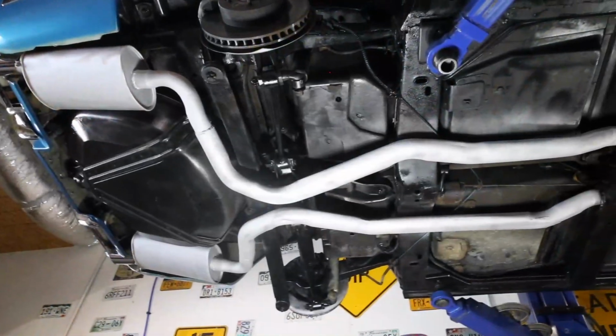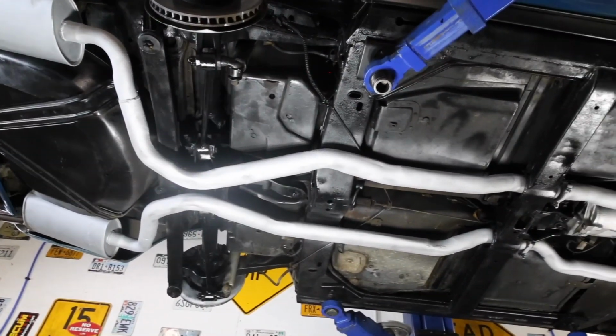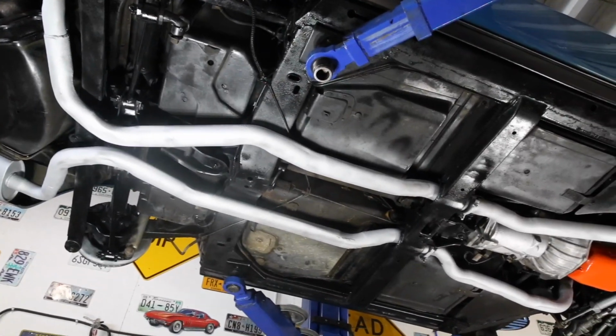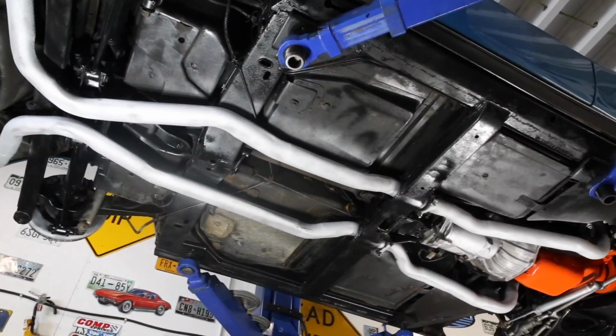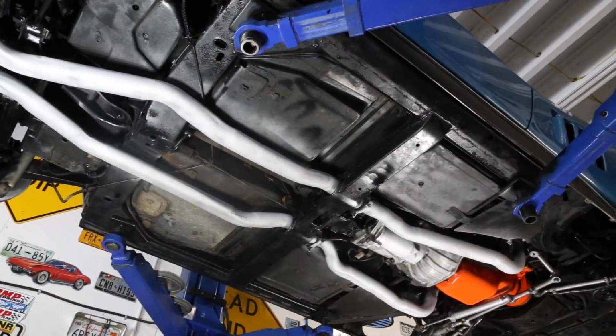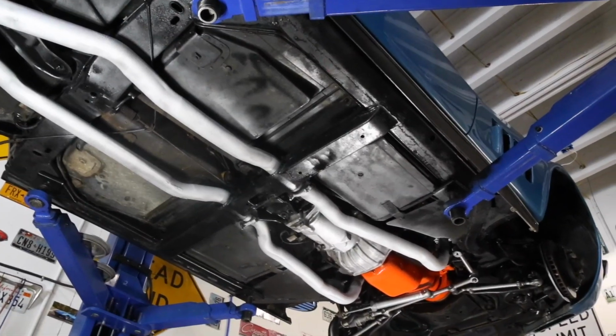Now, for exhaust, it has the correct manifolds with dual pipes and the factory style mufflers and tips. Of course, this Vet has 4-wheel disc brakes, and all of the brake lines look to be in great condition, along with the fuel lines and the gas tank. Now, before we hit the highway in this 68, let's take one more close look at how impressive all of the frame and floors are.